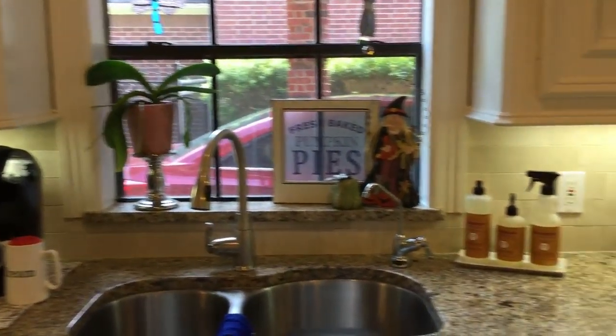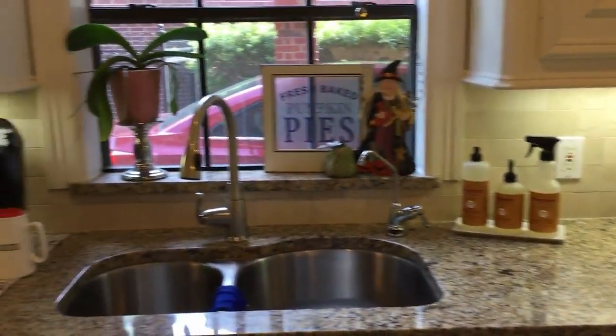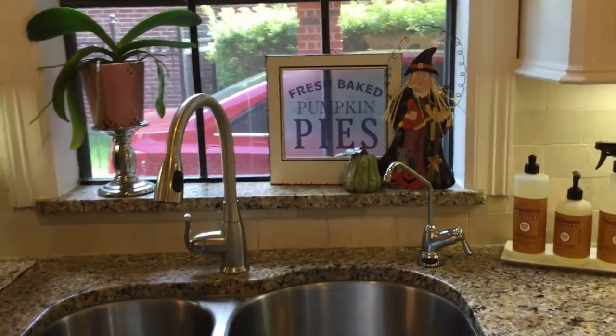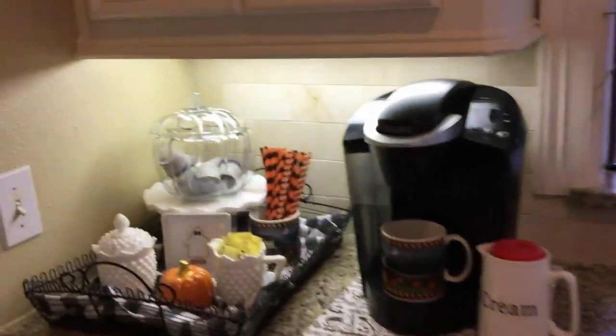Now I'm in the kitchen, and this is kind of an overview of the back wall. It's got the sink on it. That fresh baked pumpkin pie sign came from Big Lots last year. I think the green pumpkin came from Dollar Tree, and I've had that witch forever and forever.